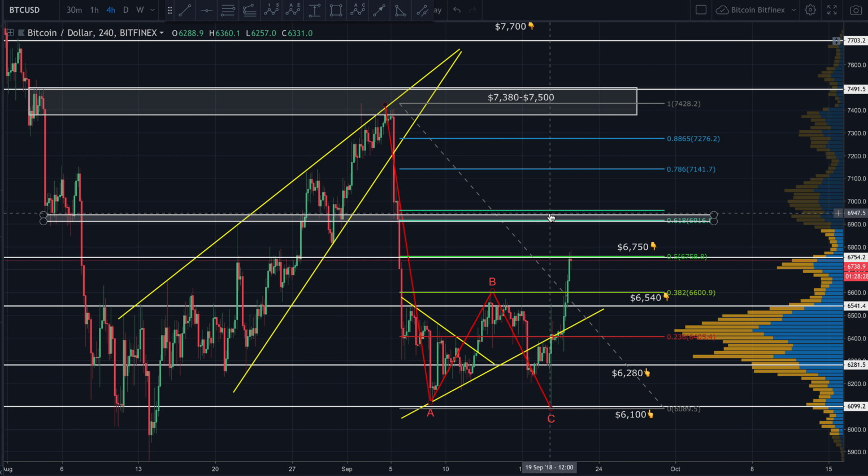Can we break above that golden pocket? Can we break that constant trend of retracing to the golden pocket? And if we can, and if we get volume to back it, then I will start to believe that we may have seen a bottom and we may be watching a trend reversal. I'm not willing to say that yet because we just don't have the volume to back it up.